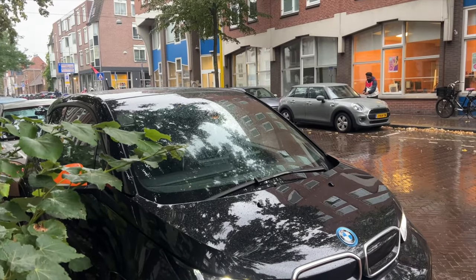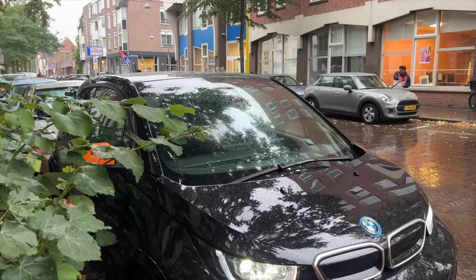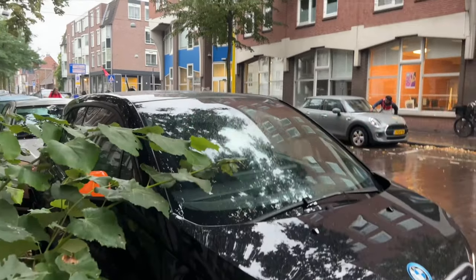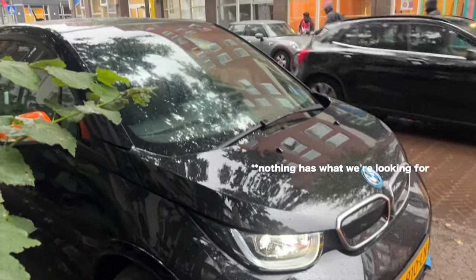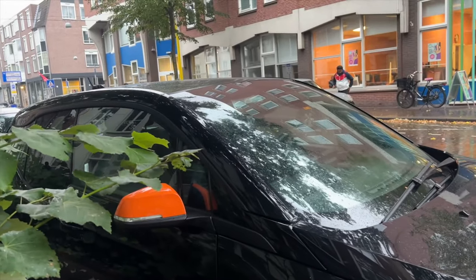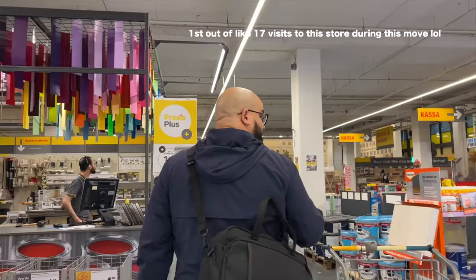Day two, and we've tried to get a Praxis, hammer, blocker, everything, all of the above. Nothing has what we're looking for, so we got a car. Gonna go to the Praxis that's not in town. We've decided to just climb up to 12 because now the elevators have stopped working.